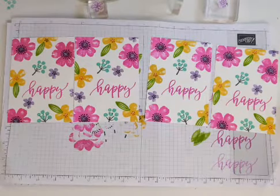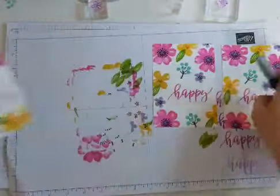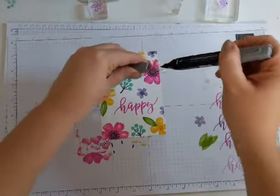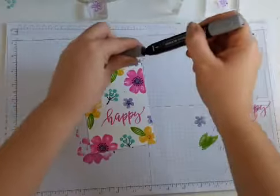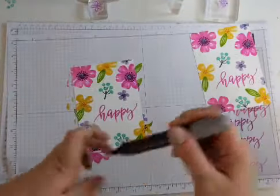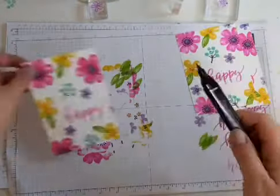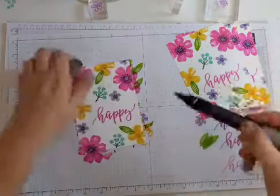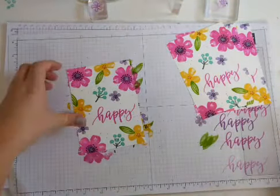So we have that there like that, and I just want to break up some of that white background. And this is where my little trusty stamping blend comes in. We have to be strong, we sure do, Sharon. So I'm just breaking up that background with a little bit of ink splashing, and I'm just using a dark smoky slate blend for this. And I just think it takes away some of that real stark white look.